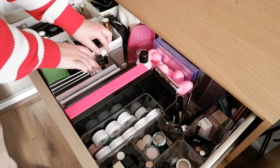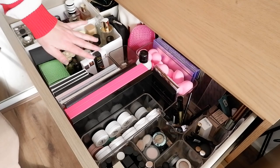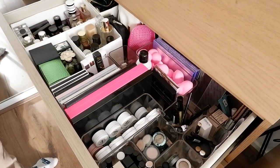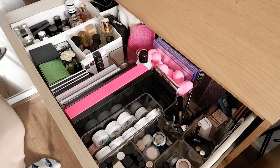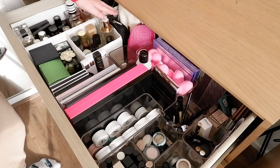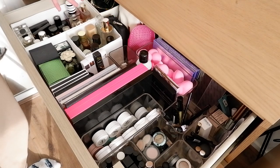These things used to live always inside of my everyday makeup drawer, but now they can kind of go in here. So I've got some travel sizes and longer things, and I really liked how this worked out. And then here in the back, I have some spare things. So I have my travel brush set as well as my travel makeup bag that I use the most.